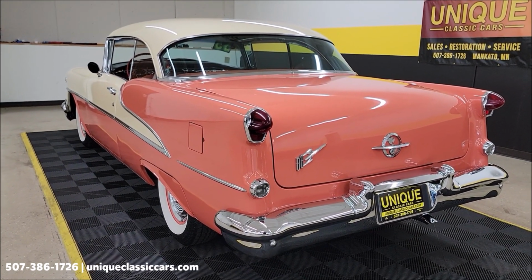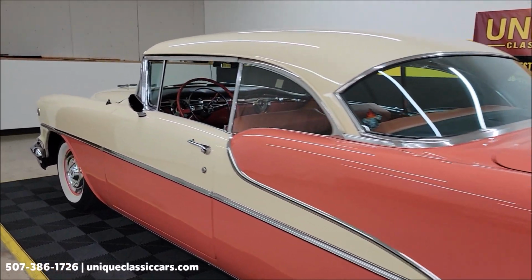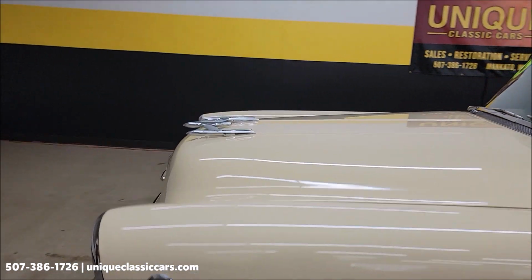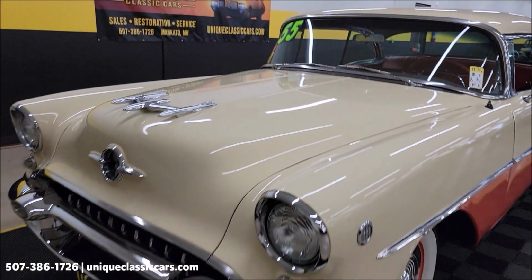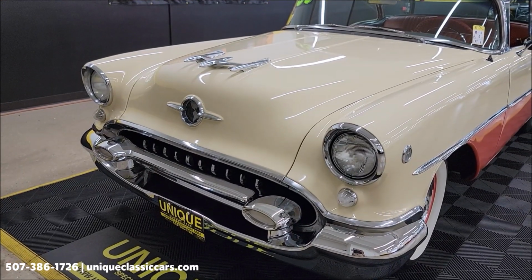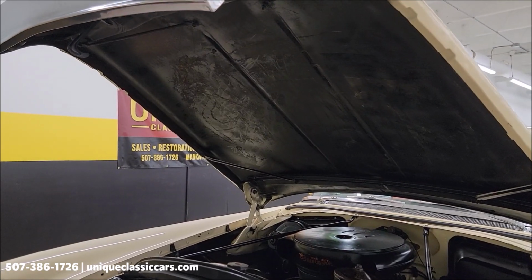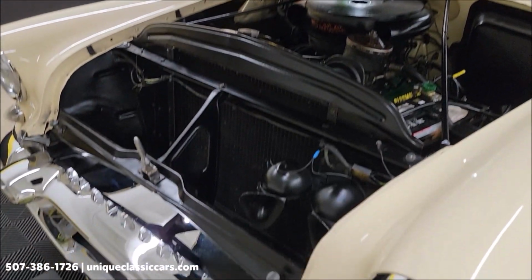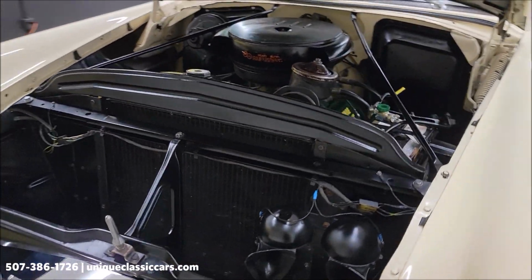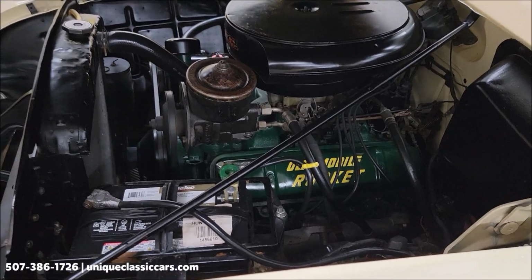Again, 324 Rocket V8 underneath the hood with 4-barrel. Power steering, power brakes, and let's go check that stuff out. Alright, I'm going to pause this a second. Let me get the hood open. Check it out. Look at the underside of the hood. There it is. Oldsmobile rocket.